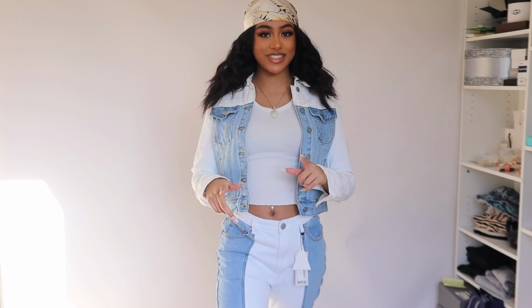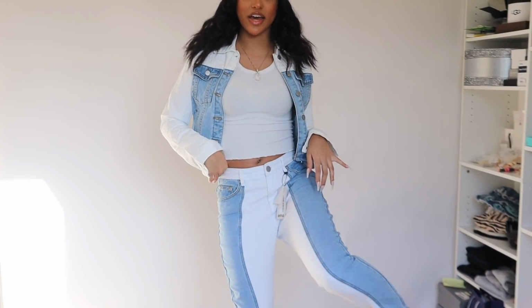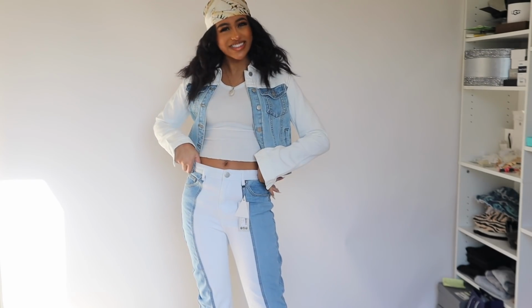Next, now how cute is this? Now, granted, I got the jeans in a 6, and I definitely should have got them in a 4, but I was just nervous that they wouldn't fit me after Thanksgiving, you know?